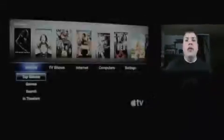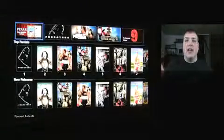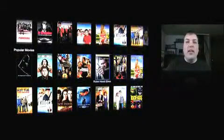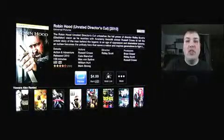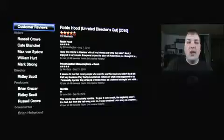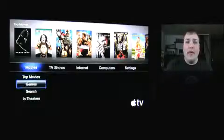First of all, it's a really nice simple interface and has a lot of different options across the top. As you see, we're going to movies, and you can see all of your movies laid out really nicely, and you can select them, and once you go into them you have a lot of different options, such as what it's about, who's in it, people's reviews from Rotten Tomatoes. It's really a nice interface, and you can see it's really fast.